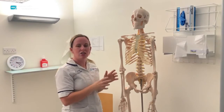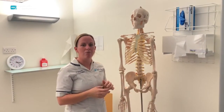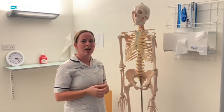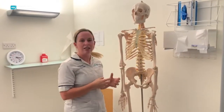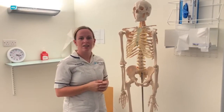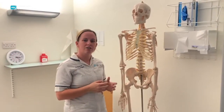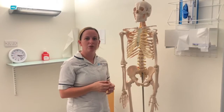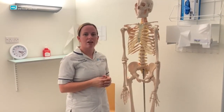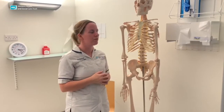Now, depending on the degree of the fracture, your consultant will decide whether or not it will be for conservative management, as in a sling, or if it needs to proceed to surgery, okay? Most fractures are treated conservatively, so your consultant at fracture clinic will decide how long you need to stay in the sling for. So that usually varies between 3 and 6 weeks, okay?